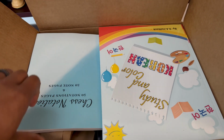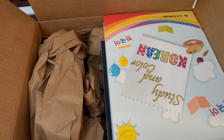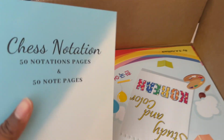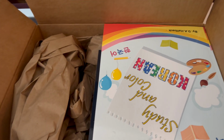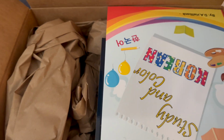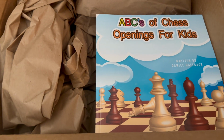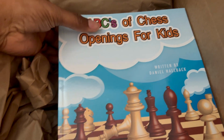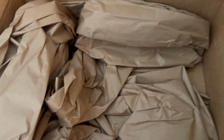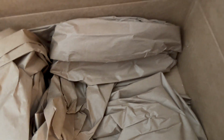Okay, so as we open up the Amazon box, we do see that it's packaged with some wrapping paper. First book is the chess notation book. I believe I only have that available through Amazon. But let's take out the rest of these books. And they are in a neat stack. Looks like we have some glossy covers. And we'll see if anything is beneath the paper. But I think that's it.